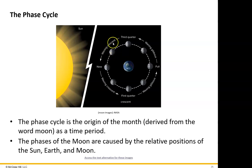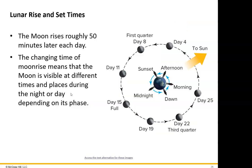You're usually looking at a waning crescent, and of course it's less than half, and it's always the eastern half that's illuminated when it's the waning crescent. And then it returns to new moon again, and the whole thing starts again and goes through its cycle of phases. All right, so the moon, as I said before, rises about 50 minutes later each day.